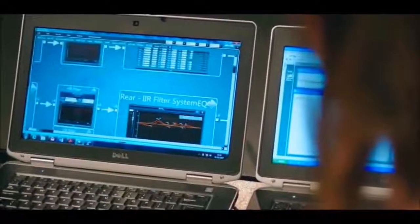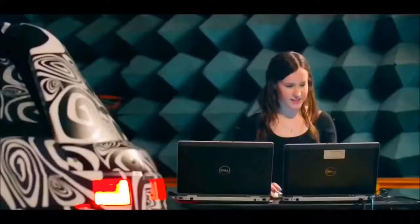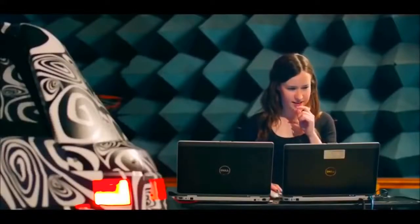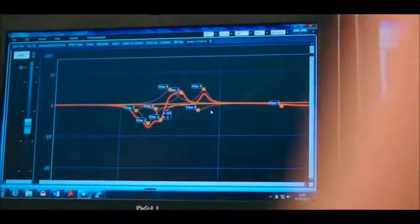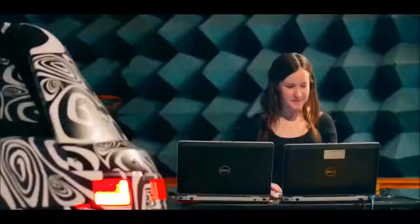It enables Orla to detect the parts of the car where there's too much reflection or absorption of sound. We can see where there might be perhaps a little bit too much reflection. And then with filters, we can counteract that. And that's really important because you want every note to sound really equal in all the listening positions. You don't want it to sound different, maybe driver to passenger or front to rear.